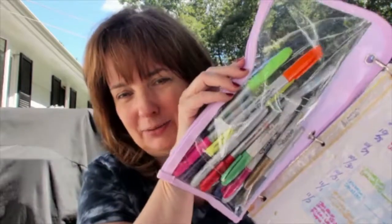Inside, I don't want to show you the documents too much because I have my reservation numbers and information on there, but I'm going to show you some other stuff. So again, back to school, I got this cute pencil case, and a bunch of Sharpies or pens that I already had at the house, so it's easy to quickly grab a pen and jot something down if we add something to our trip.